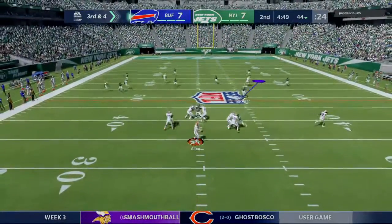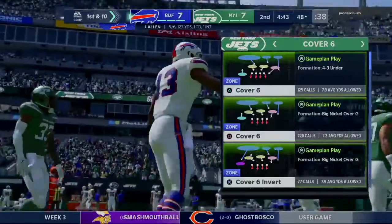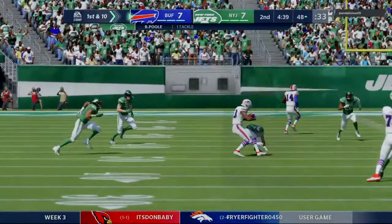So the shotgun snap to Allen. And he's able to hook up with Michael Gallup. And he is going to have a Bills first down. They needed 4. He doubled that. He wound up getting 8. His first catch, good for 8 and a first down.